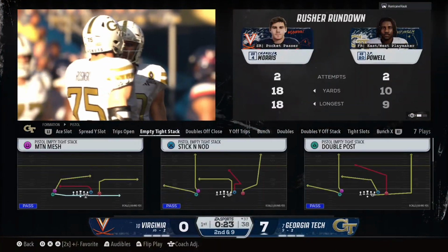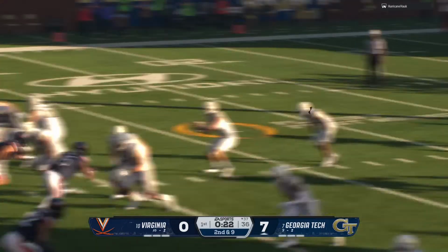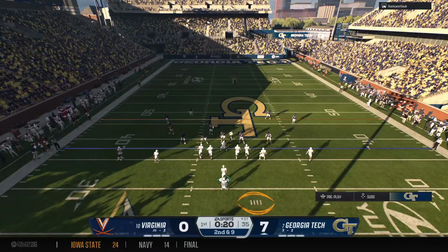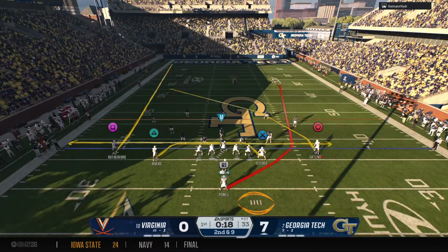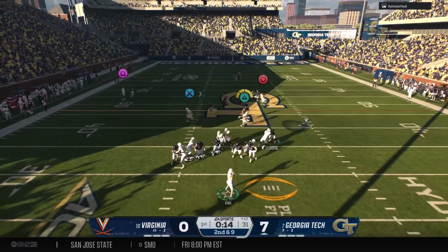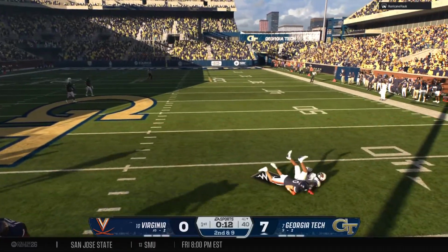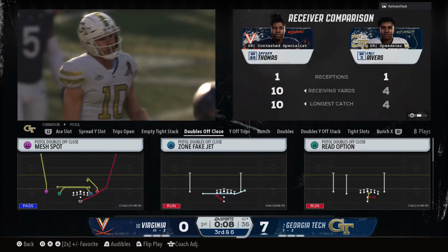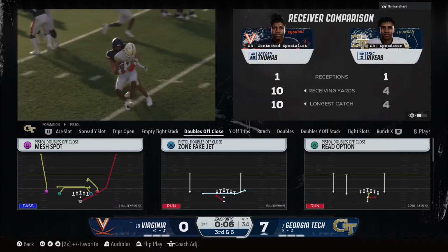They test the middle of the defense, but get nothing. That back just had nowhere to go. Got to give credit to the defense and their run fits on that play. Offense getting set. Second down play here. Quarterback delivers, complete to the right side. He's brought down after a short gain. That's not going to be first down yardage.